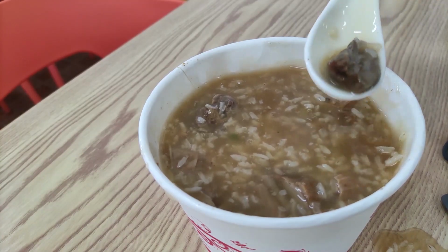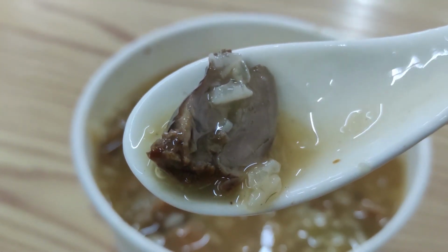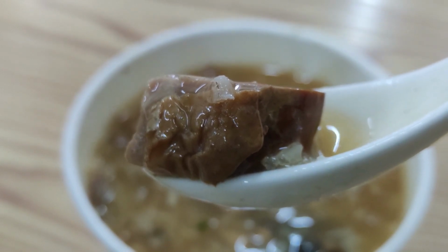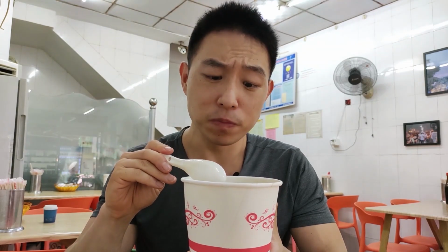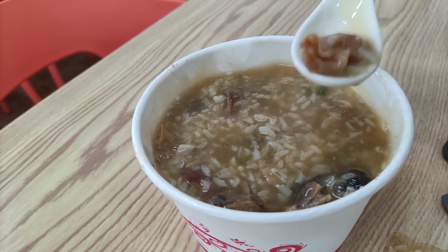Let's try the duck meat. Oh, the duck was flavorful, super flavorful. Meaty, and on top of it, there's a little skin that's a little fatty. It's a little chewy, you can taste that meaty texture, but it's still soft, then after a couple chews it just falls apart. Pretty nice, pretty nice. Okay, let's try the duck intestines.